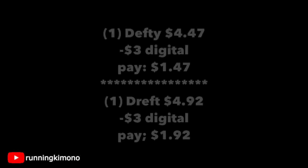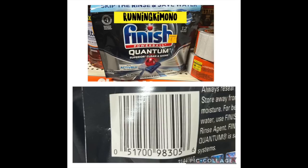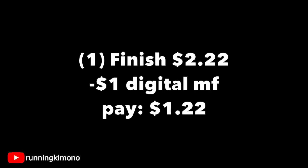Okay, talking about some dishwasher tabs. So we have a $1 digital, and there's also a $1 on coupons.com as well if you wanted to grab 2 bags. Make that application to coupons.com. So one of these is $2.22. Subtracting that dollar digital, you're paying $1.22 for a bag of pods that's usually upwards of $5.